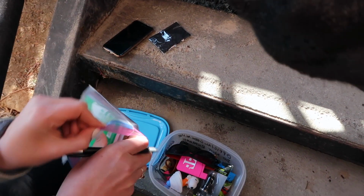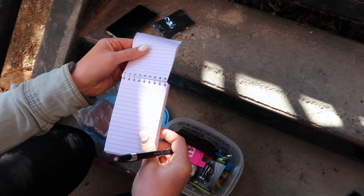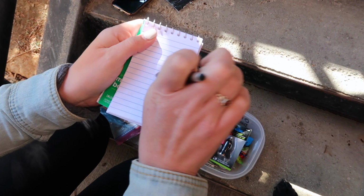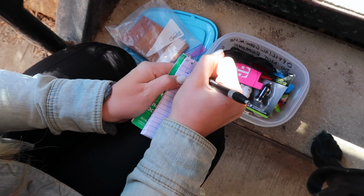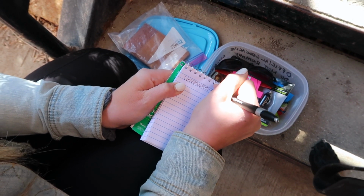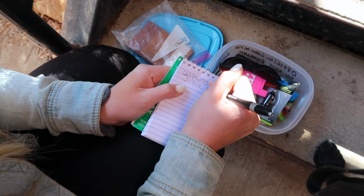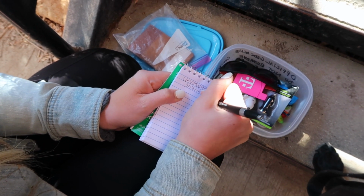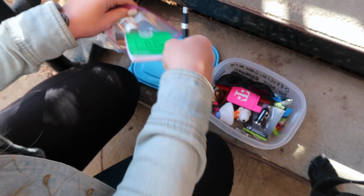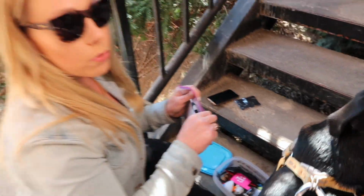Okay, bud. What do you think? So this is not an official cache logbook, but that's fine. So our handle is Lauren Writes Love, and then you leave the date that you found it. Maybe a little note. And just make sure you put it back where you found it. And that's that. So those are two bigger caches.